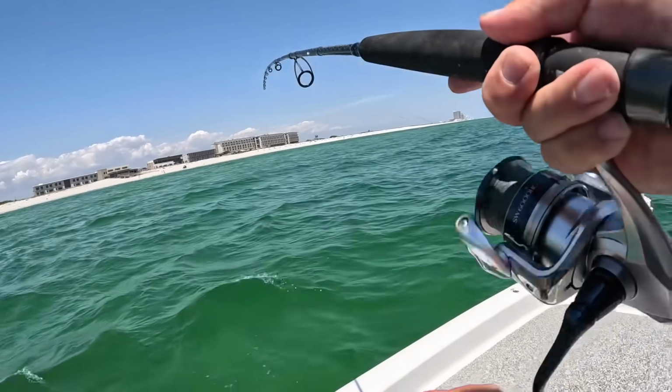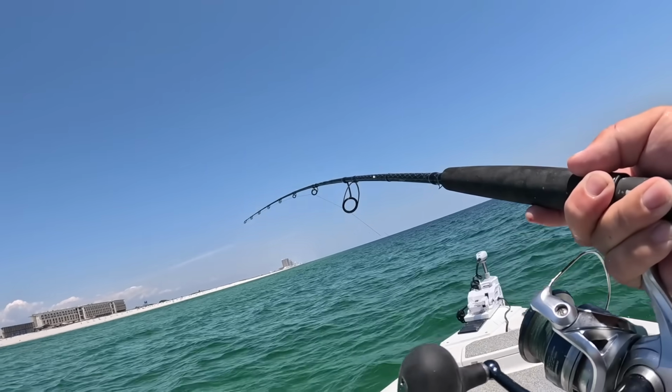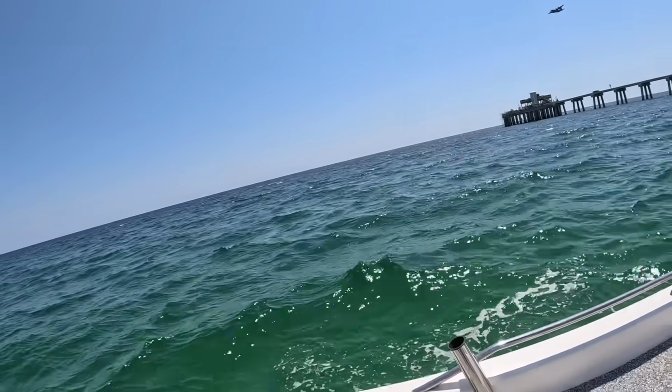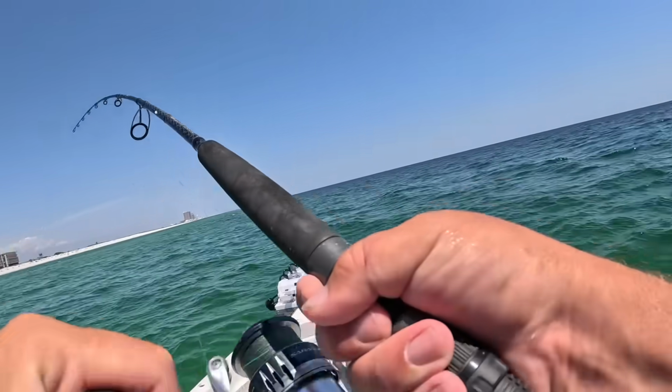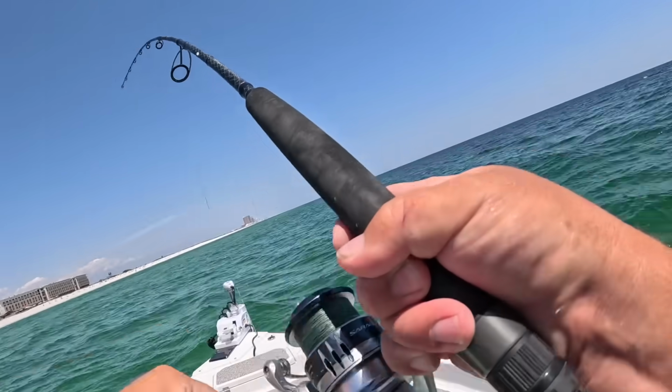Oh, and that C-130's coming back by. What's better than fishing and a beast of an aircraft? Hard to get much better than that.